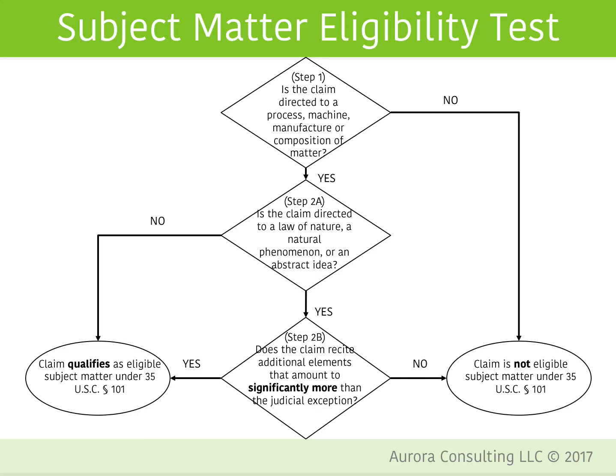I can't even think of any examples of items that aren't. And so, of course, like an abstract idea, or an algorithm. But if it's not, then it's not eligible, of course. And if it is directed to one of these, then you move on to step 2A. And the question is: is the claim directed to a law of nature, a natural phenomenon, or an abstract idea?